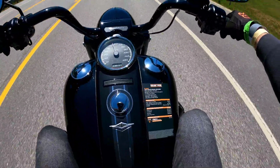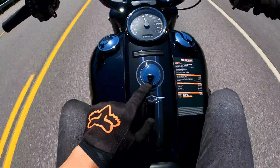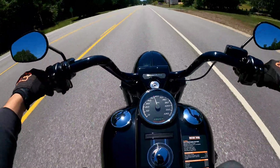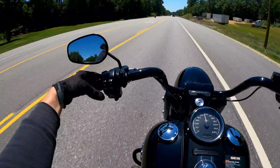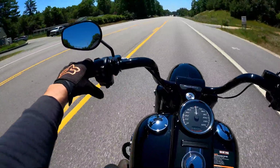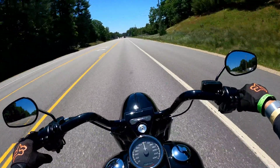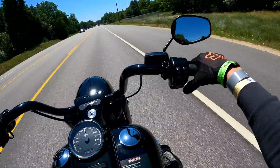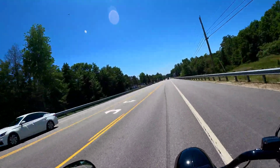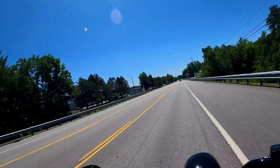Yeah, this is honestly just a really simple bike. You got your key or accessories there, traction control, horn, blinkers, cruise control, which is very important. You got your flashers. Yeah, very simple.